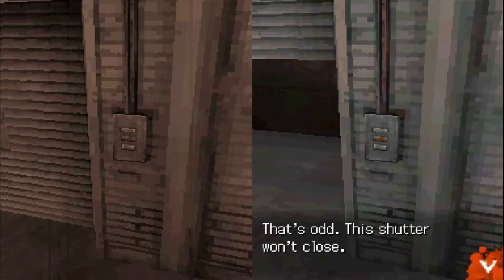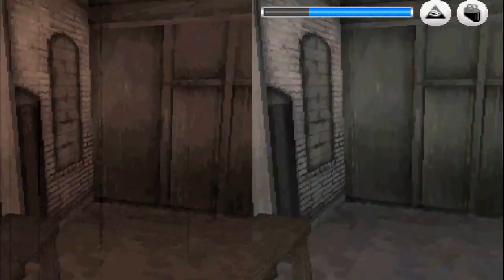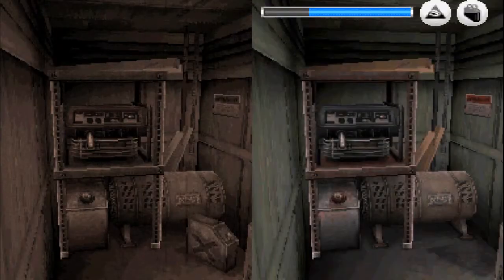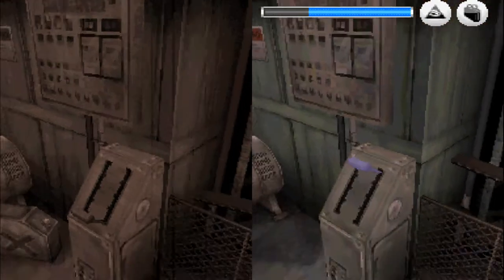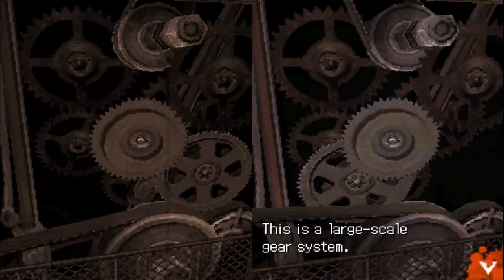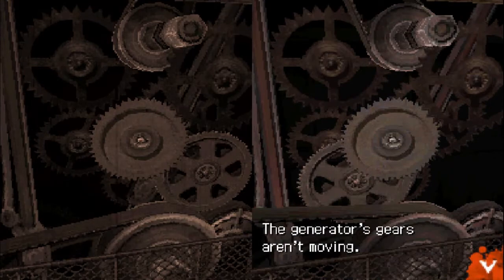There's an old dirty switch on the wall. That's odd, the shutter won't close. I got the generator up and running, but the lights are on. Maybe there's no power running to the switch. Well, I guess we have to mess with it then, huh? Engine's running fine, but the shutter won't close. Generator's gears aren't moving. Needs a shifter.